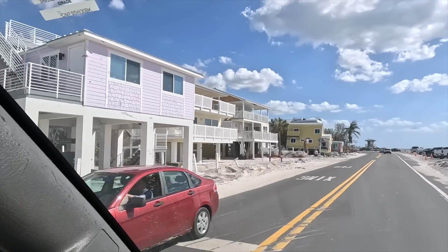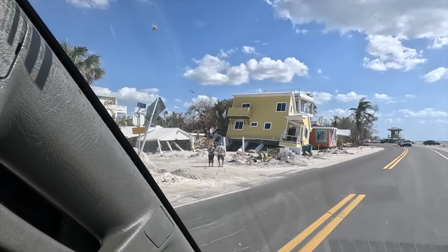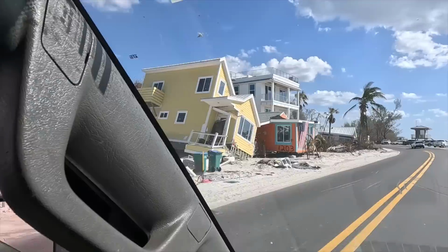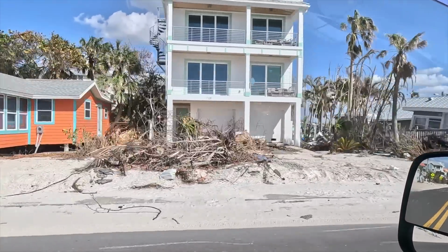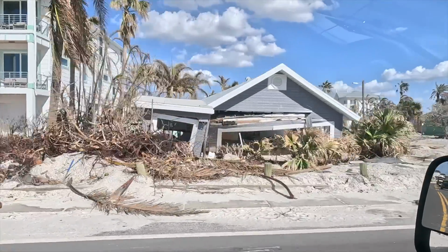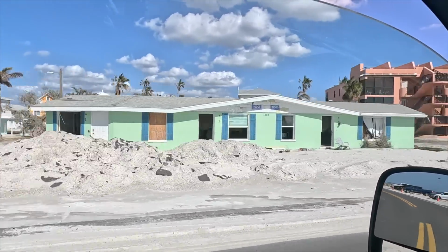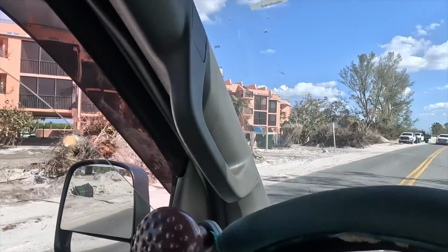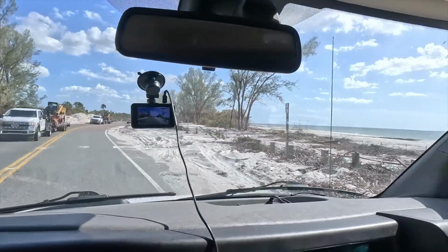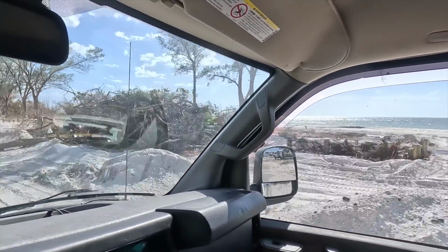One that got knocked off of its foundation completely. That's why you don't put mobile homes up that high either. Good gracious. Look at that. Holy cow. I mean, even when we were coming through here the other day, we couldn't really wrap our head around how bad it actually was. Look at this. All of that mangrove gone. All of it. Trees, everything.